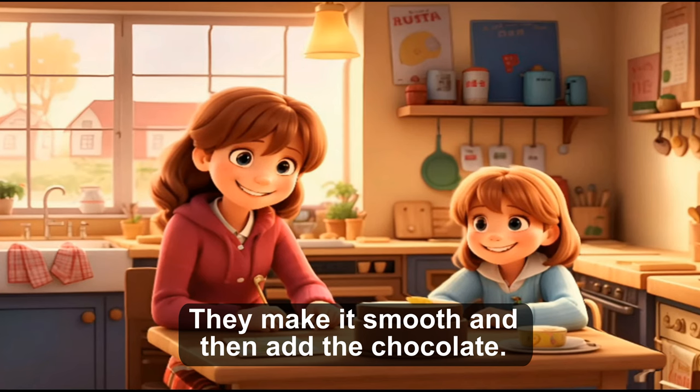They make it smooth and then add the chocolate.